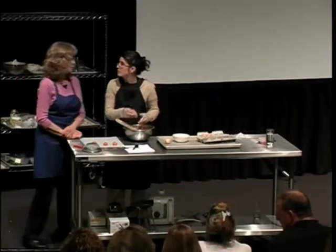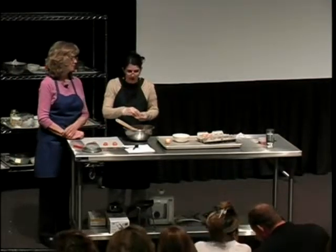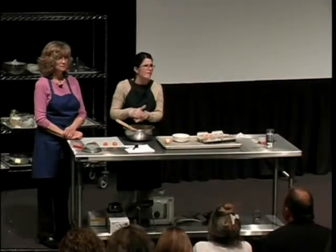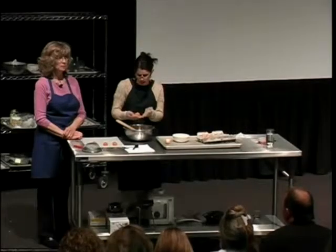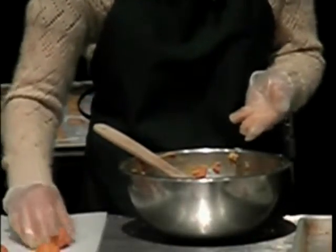Anything to add? I just wanted to tell them that this is a combination of beef and lamb. Oh, I think I mentioned that. So Susan was just mentioning, we use here a combination of beef and lamb, but you can use anything: chicken, turkey, lamb, whatever you'd like. I just wanted to make sure in case somebody had an allergy to lamb.